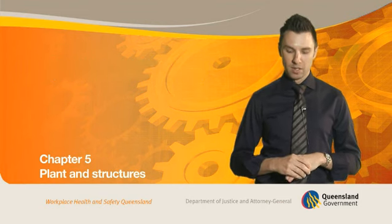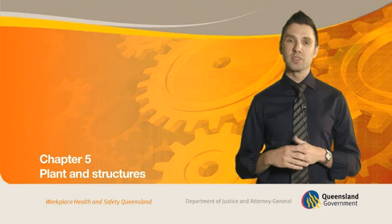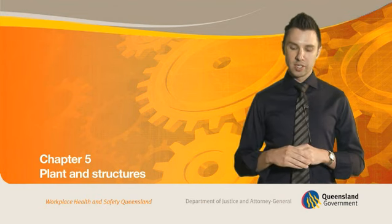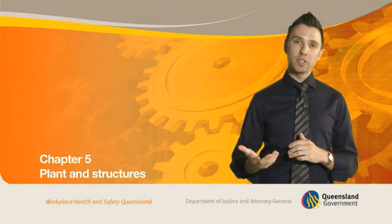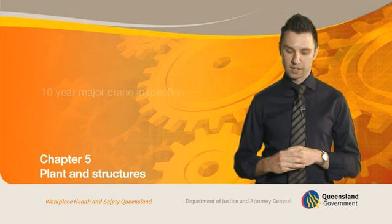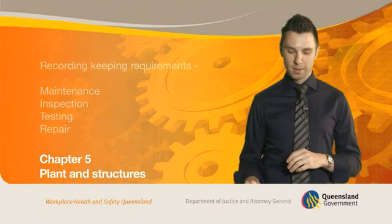There are additional control measures for certain plant, and some of these are really obvious. So for tractors, they must have ROPS or rollover protective structures. For earth-moving equipment, they must have FOPS, which is the falling objects protective structure. The legislation then dives a little bit deeper. It talks about additional control measures for registered plant, and that includes the requirements such as for the tower cranes, the 10-year major inspection, which is consistent with the current requirements in Queensland. In addition, for registrable plant, there are record-keeping requirements in terms of your maintenance, inspection, testing and repair.